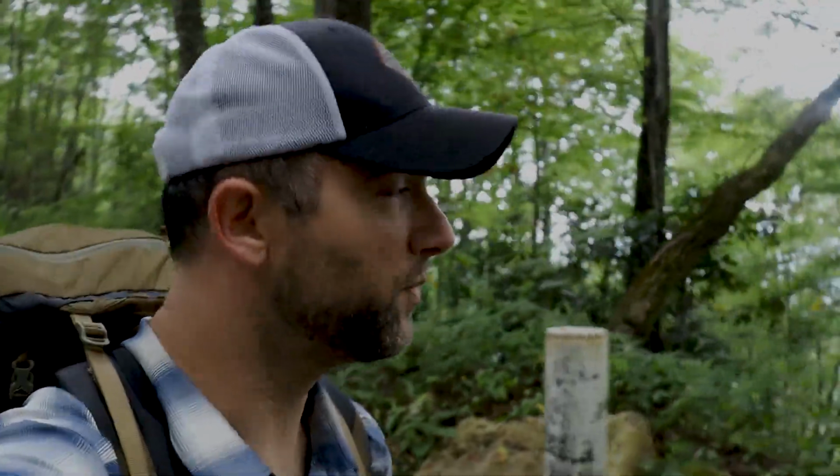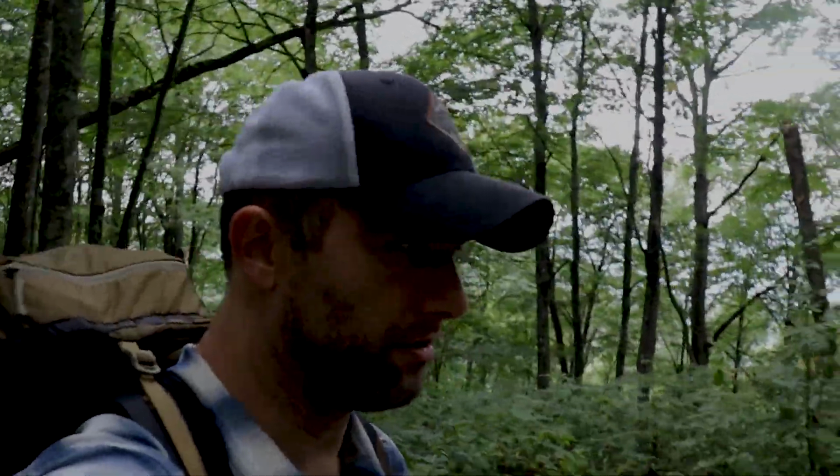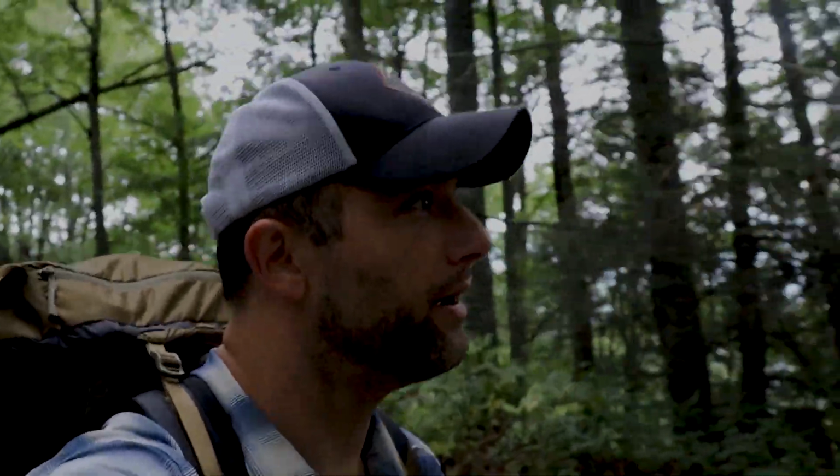I think we got closer to 4 miles. But a little game we did to pass the time on the road walk was we counted motorcycles. And now that we're off the Blue Ridge Parkway, I can finally give you our final count. From Cherokee to just now, 77 motorcycles. So I was hoping for a nice even 100, but oh well.